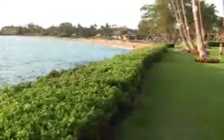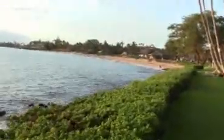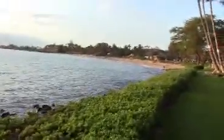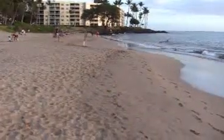Kamaoli Beach is one of the world's great beaches, best I've seen anyway. Sand like brown sugar, great for families, and with the water as warm as it is, we make the 6:30 swim the start of every morning.